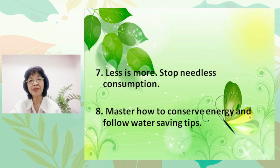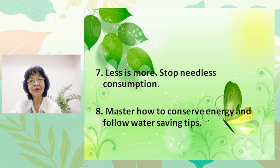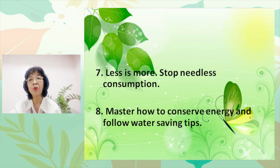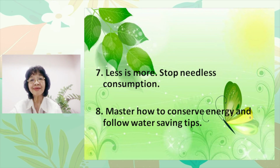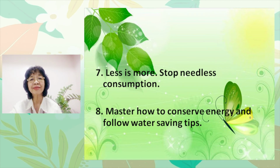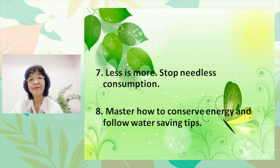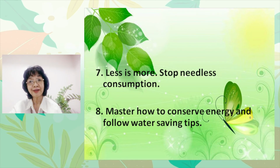Number 8, master how to conserve energy and follow water savings. Many of us know this already. But sometimes it's hard when you have some kasambahay who would not know how to save water. They leave what they are rinsing, and then they did not realize they have wasted a lot of water. So with this kind of behavior by some of our friends, we can just remind them.